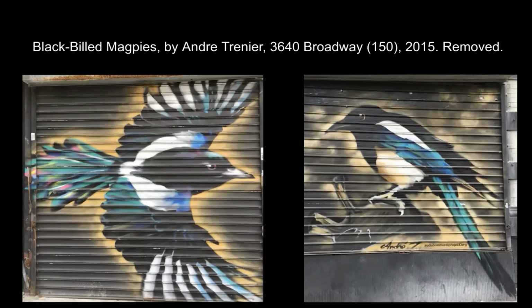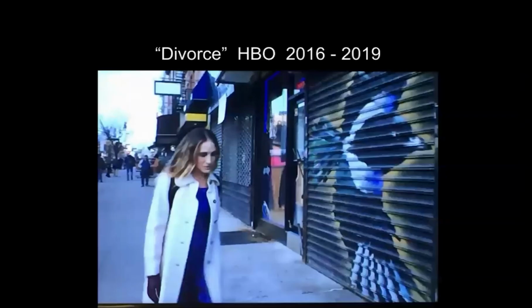Something quite wonderful happened, which relates to this mural. An HBO series with the title Divorce used the Audubon Mural Project in its plot and did some on-location shooting up here to capture the murals on camera. So here we see the star, Sarah Jessica Parker, walking past the black-billed magpie. She plays a woman, Frances, from Westchester County, who's getting divorced.